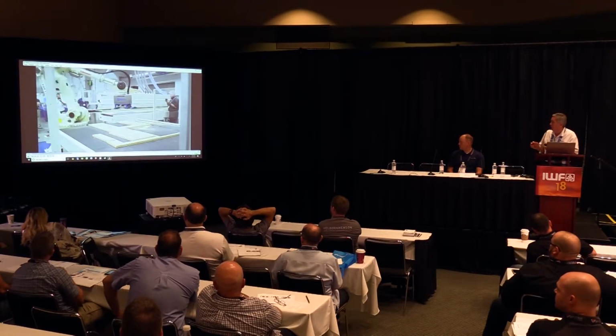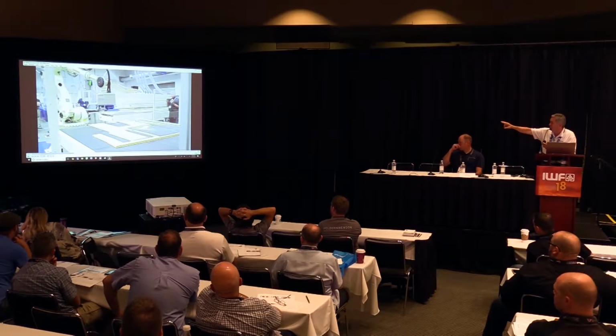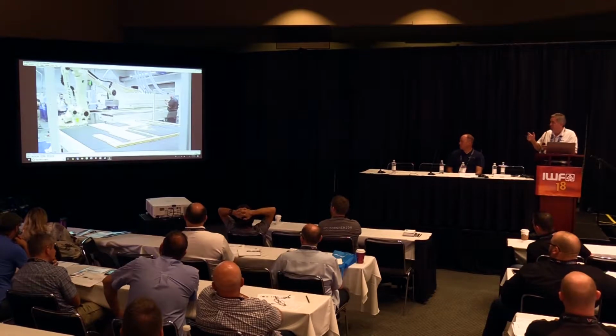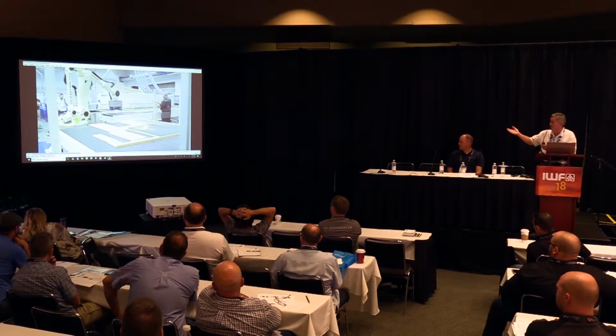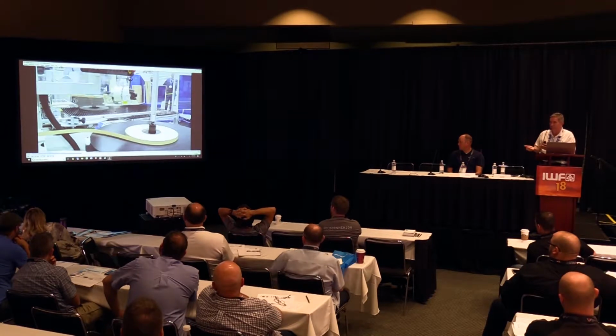So here we're showing unloading a machine and loading with a standard return conveyor. We can also equip the edge bender with devices that facilitate faster loading of the machine. So the average robot cycle to load an edge bender is around 12 seconds.